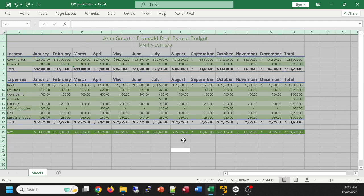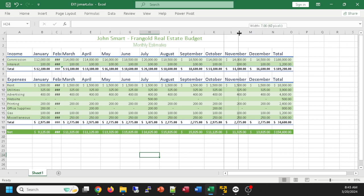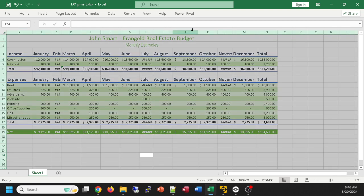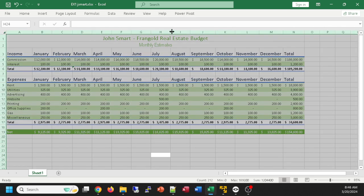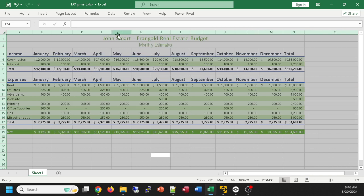Control Z that to get back to my original. So say I have some columns, say this column is off, this column is off, and this column is off. Rather than fix them one at a time, I can do Control A, double click on any column border, and it auto fits everything nicely. So nothing is being overlapped in any column, and nothing got too wide. If something's too wide, I can also do a double click, and it auto adjusts everything to fit properly.